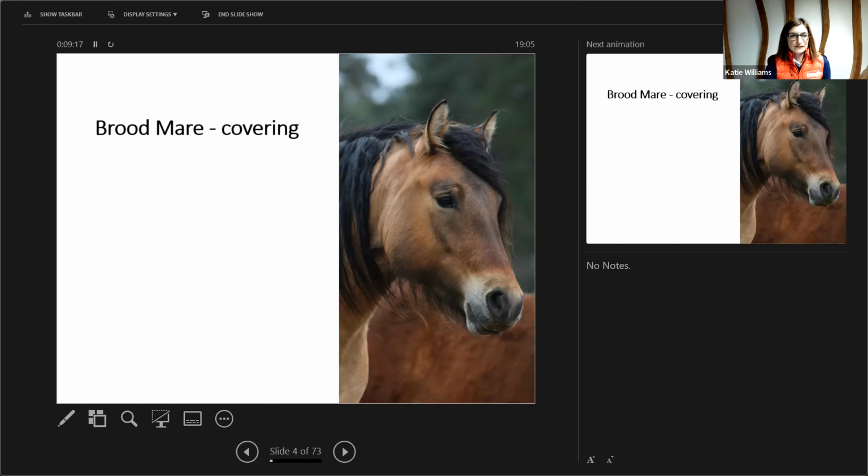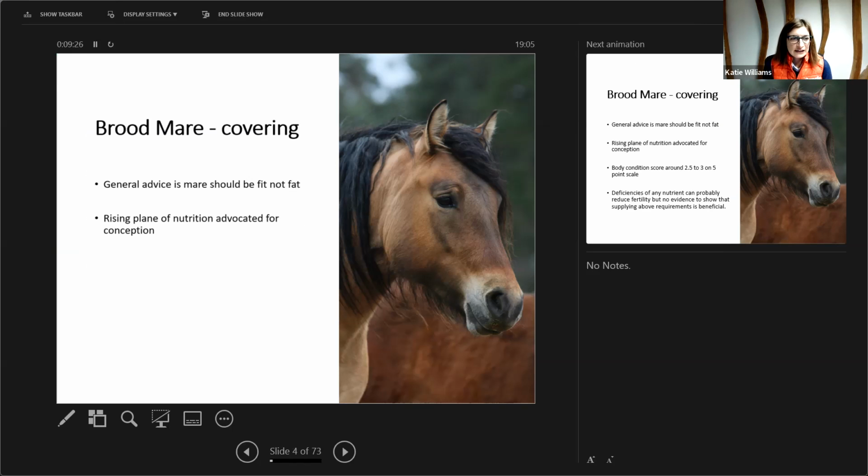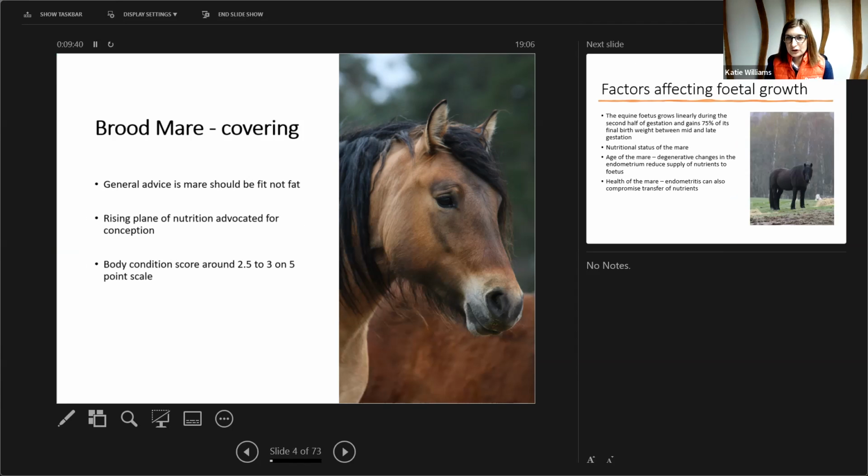So the brood mare, really, we're starting with covering, and general advice, and this is a lot easier said than done, I'm well aware, is that the mare should be fit, not fat. What that's trying to replicate is the rising plane of nutrition that we would see in the natural environment. So you come out of the winter being a little bit leaner, the good grass starts to come through with the warmer weather and conditions, and you start to naturally put on weight and condition. And therefore you're, in the context of a mare, more receptive to conceiving and holding a pregnancy.